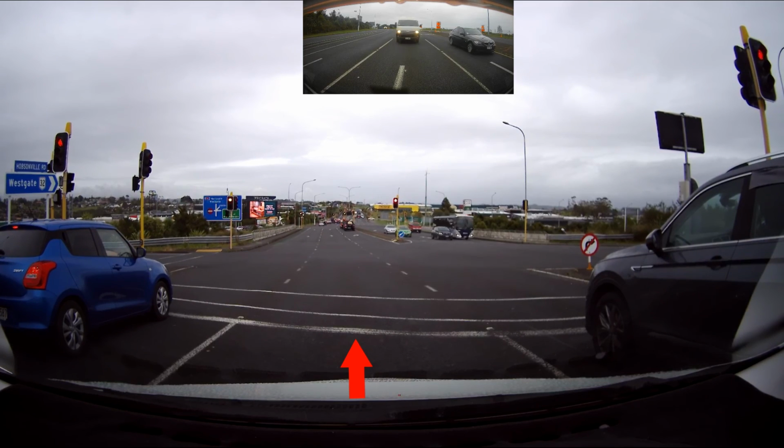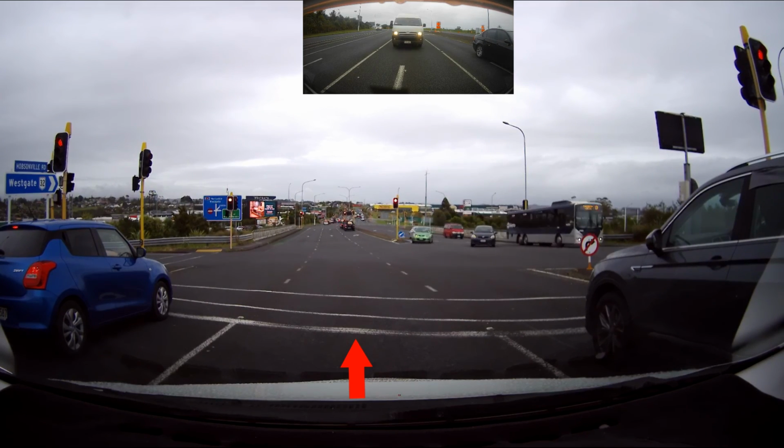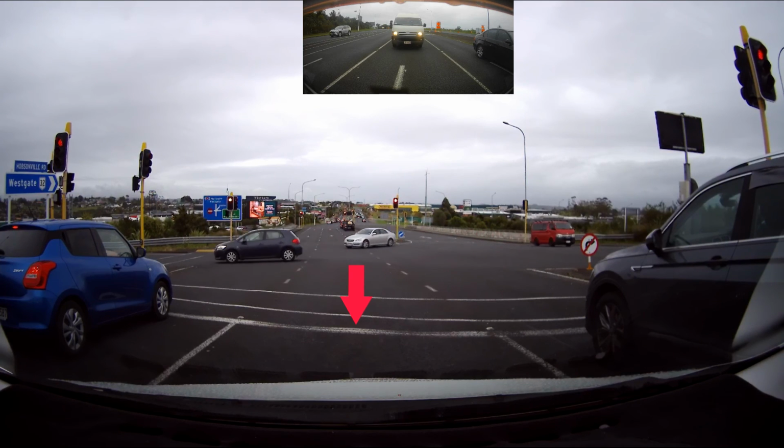Notice the distance that you stopped the vehicle. You're just too far away from the line itself. You can drive up and be in line with the other cars.